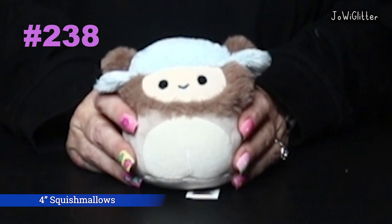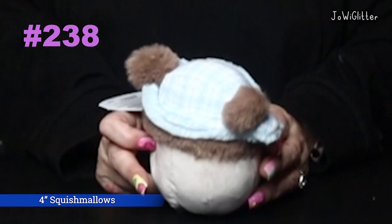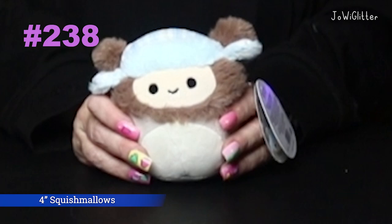Okay, let's move on to the 4-inch Squishmallows. The first 4-inch we have is Dre, the adorable Yeti, and he has a little baby blue plaid hat on. I love him. Some of these don't have the hang tags, so I may not know all of the names for these 4 inches.